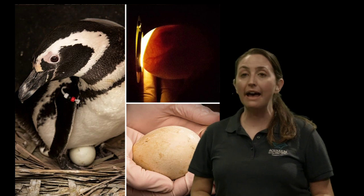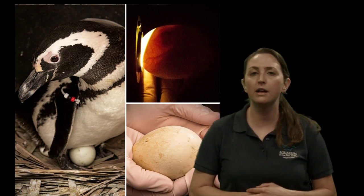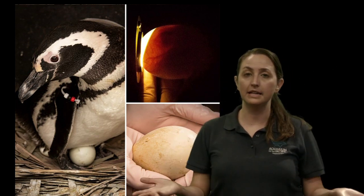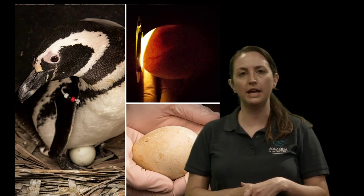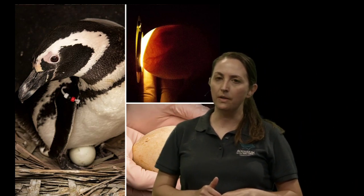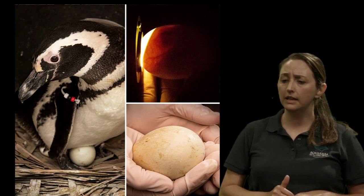So we have 5 that were rescued, and the other ones come from other zoos and aquariums, part of our network that is a part of our accredited zoos and aquariums, meaning that they have to go through a special process to make sure that all of the homes here for our animals are nice and safe. So we call that the Association of Zoos and Aquariums.